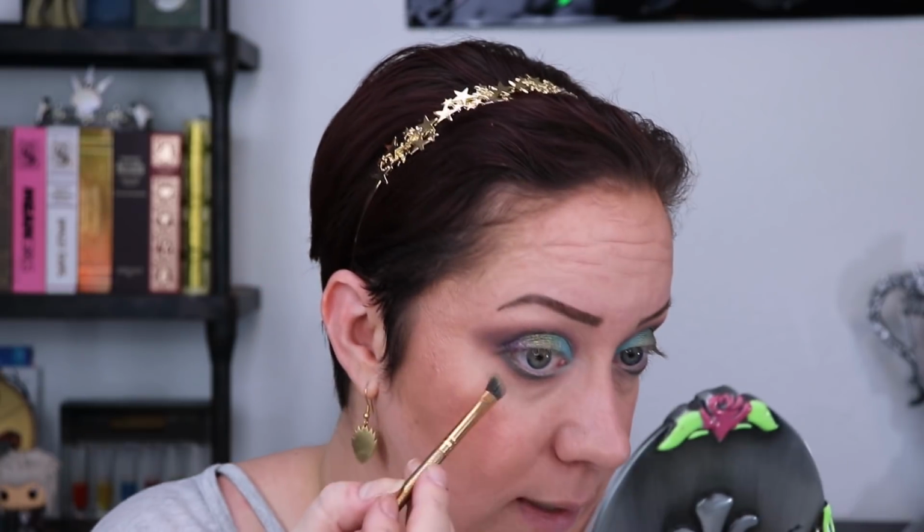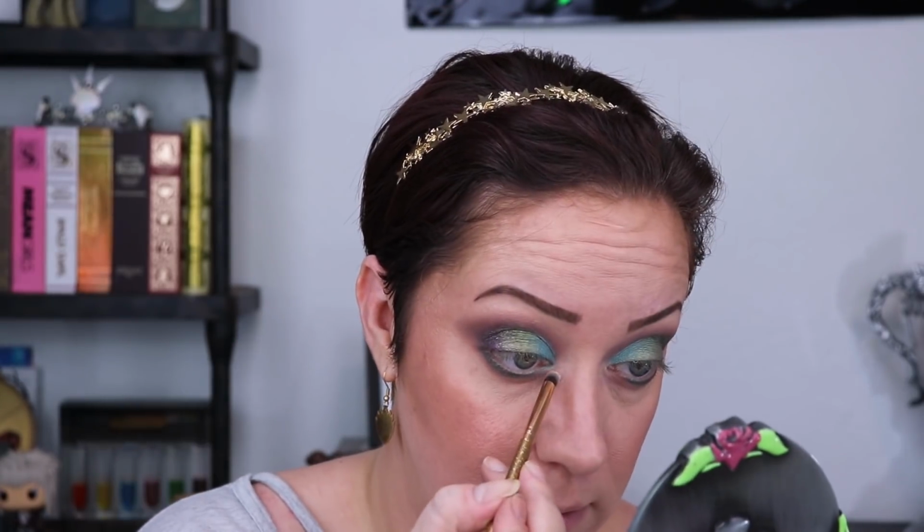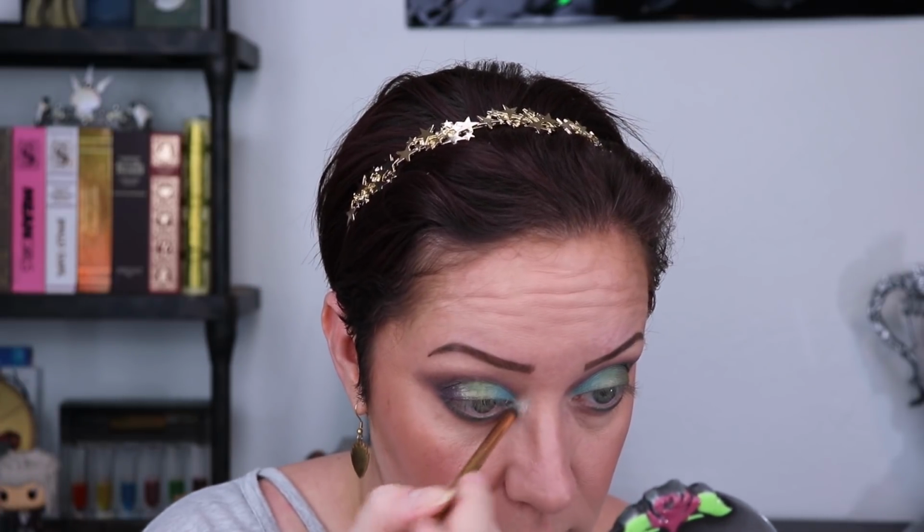Just kind of ties everything together. For the inner corner, I'm gonna use I've Got This on a little fluffy pencil brush and just pop that in the center. See how that, yeah, that's got a nice little glow to it. But I wonder if it would be better if I sprayed it. So I'm just gonna get a little on my brush, give it a little spritz. See, oh yeah.